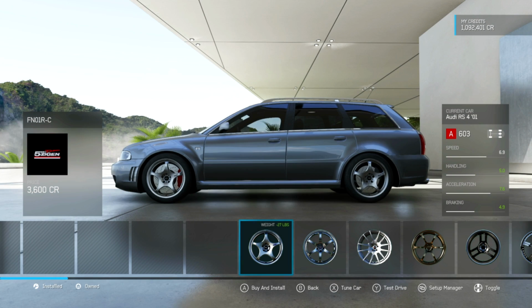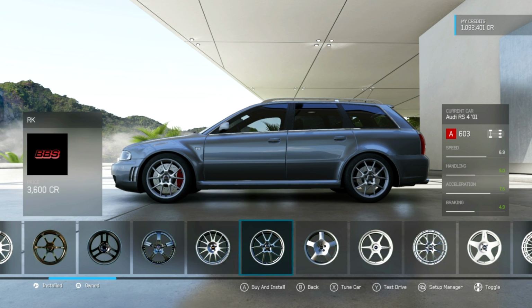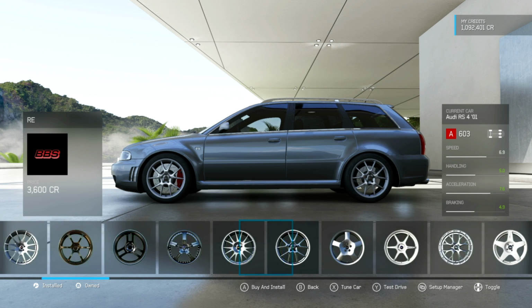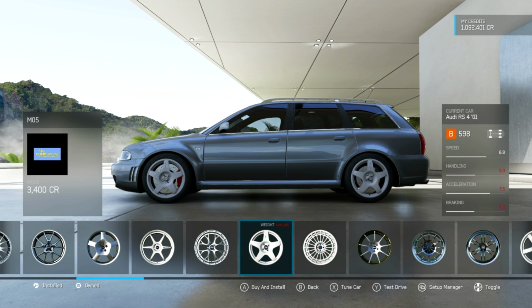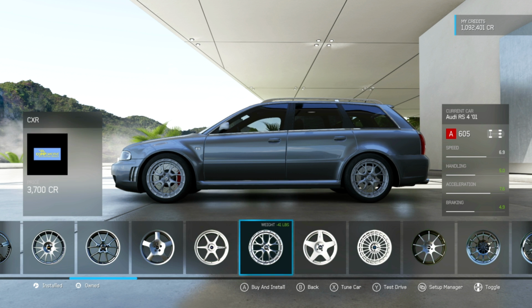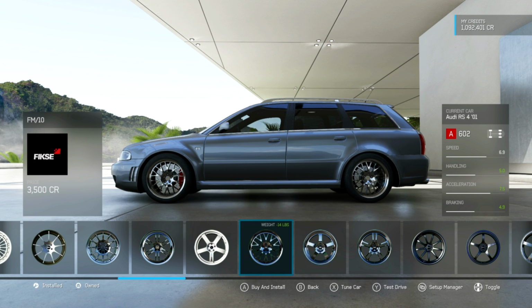I'll put some nice wheels on it. Oh, man. With the gray, you know what looked nice? Well, Le Mans-style wheels always look nice. But, like, a nice... Oh, man, these look so good. Ooh.